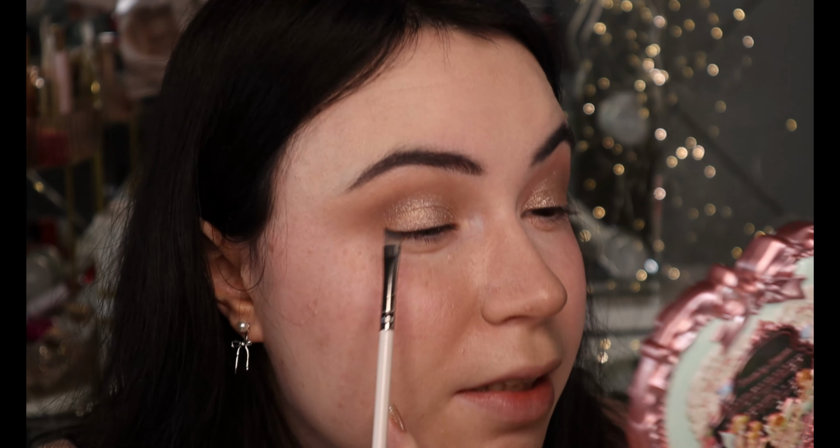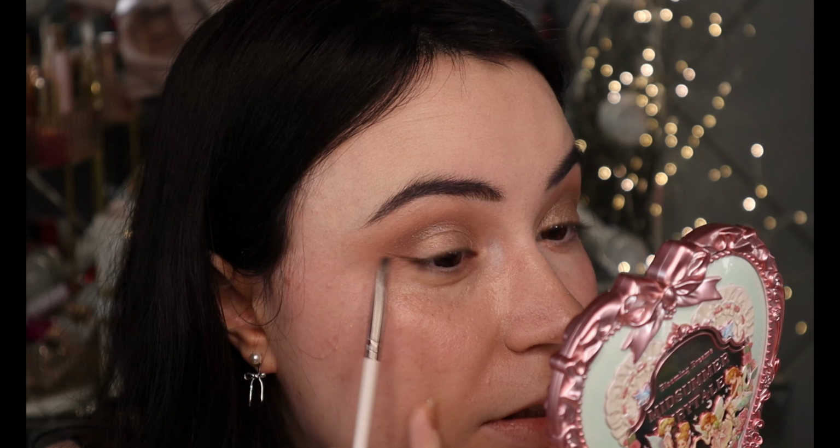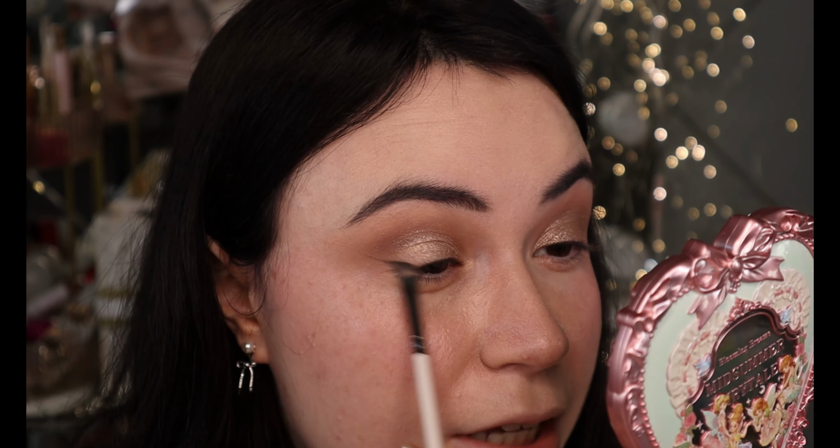And then I'm picking up an angled brush and dipping into that deep brown shade. I'm gonna use that as an eyeliner. I've been doing this a lot recently. I'm not using a pen eyeliner anymore. I feel like a blended eyeliner is much softer, and soft is what I go for the majority of the times I do my makeup. So that is my eyeliner. I will do the same on my other eye.